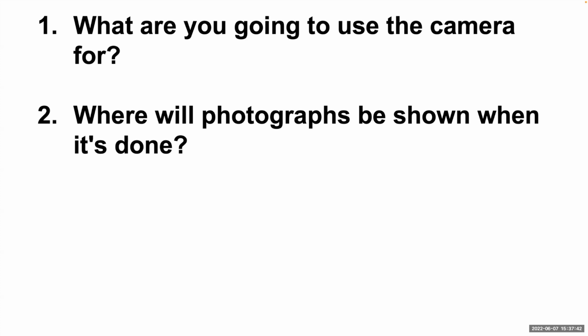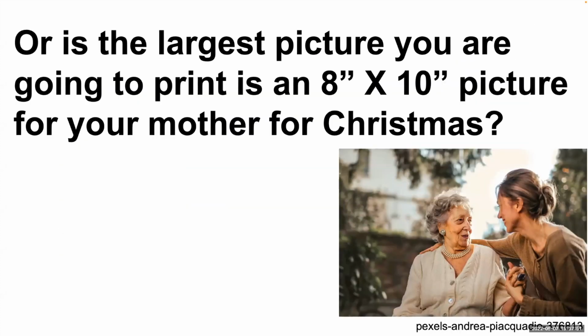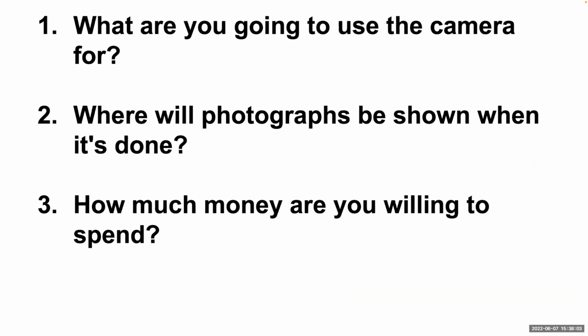Another question is, where will the photographs be shown when it's done? Are you going to be printing your photos the size of a billboard? Or are you going to maybe make an occasional 8x10 picture for a gift for your mother at Christmas time? And some of you may not even print any of these pictures, and they may go directly to social media. The other question is, how much money are you willing to spend? What does your budget look like?